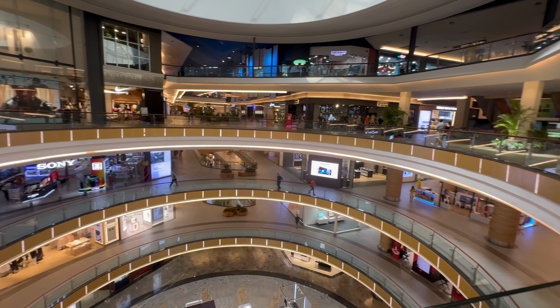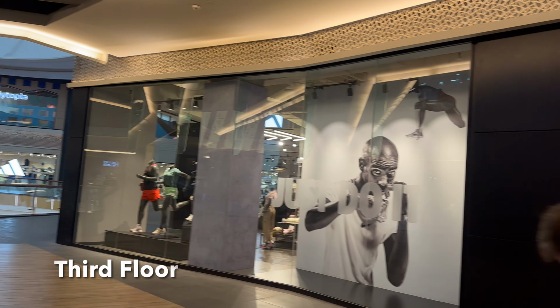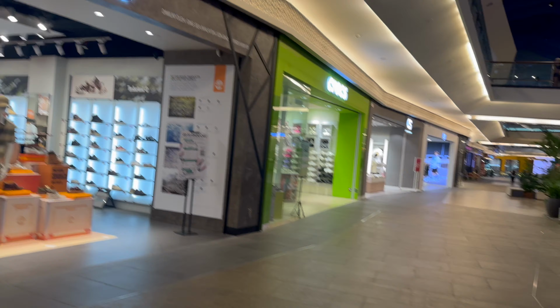But obviously, if you want to spend more time down here, the option of using the hotel which is attached to the shopping center is there. So if you wanted to, you can always spend 2 days over here.